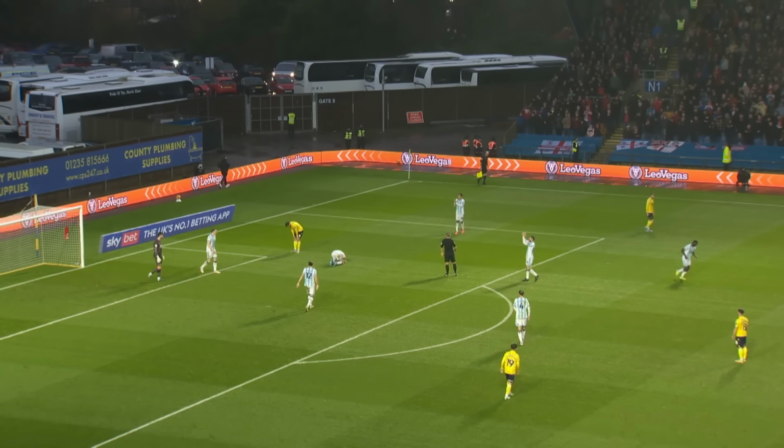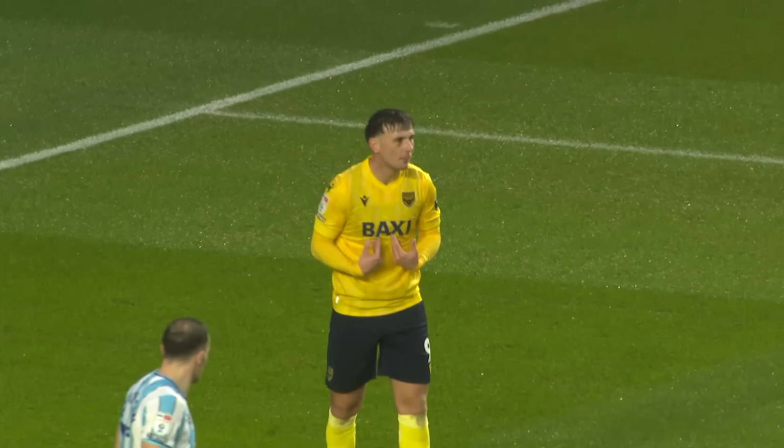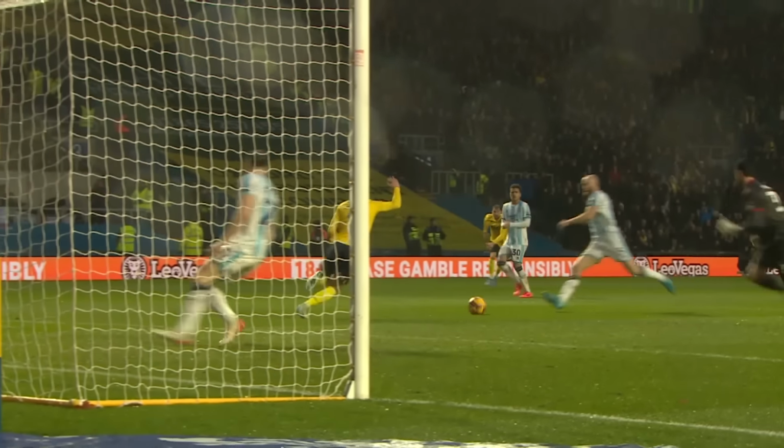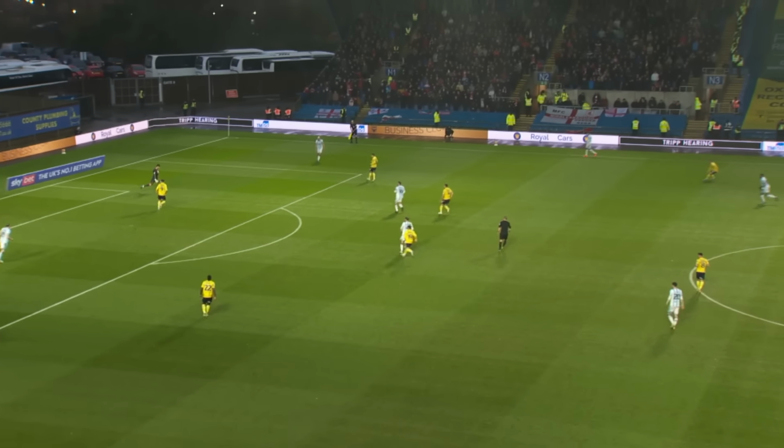He's actually conceded a free kick. Harris. It was a really good ball from Rodriguez, releasing Harris. Excellent goalkeeping from Brad. Debut, of course, this afternoon.